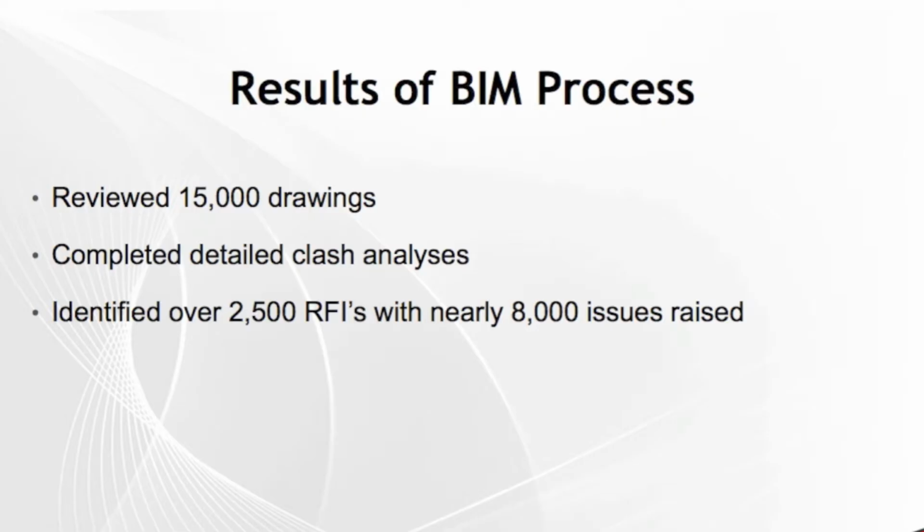And people will always say, well, it's just a 3D model, it's really cool to look at. Where's the value? To review 15,000 drawings took a team of 20 people. To do complete detailed clash analysis took a team of engineers and architects working with the BIM team. That team have identified over 2,500 RFIs through that process, which includes up to 8,000 queries. So one RFI may include 3 or 4 or 5 queries. So we've identified 8,000 issues which need to be considered, documented, potentially resolved.